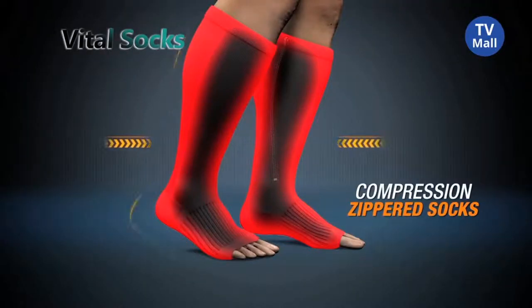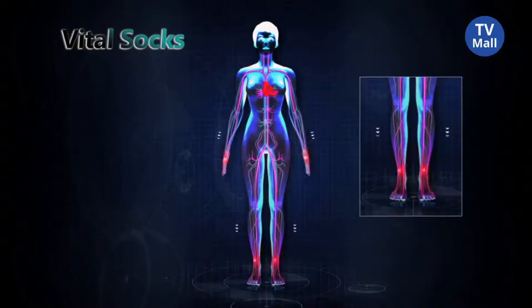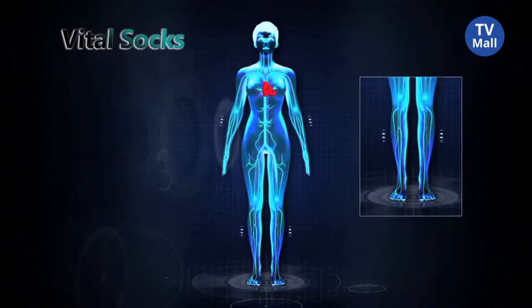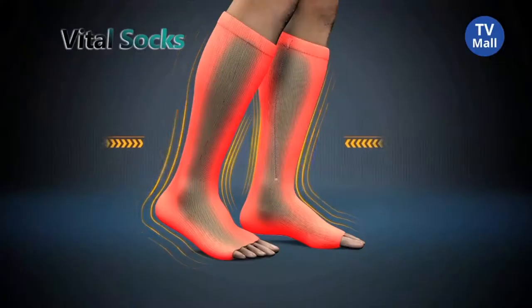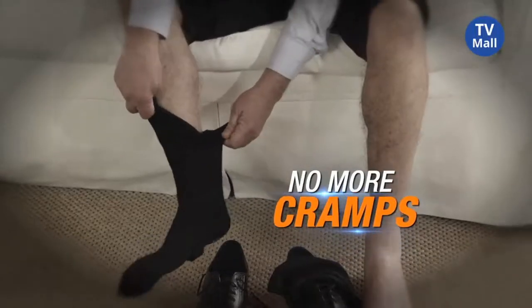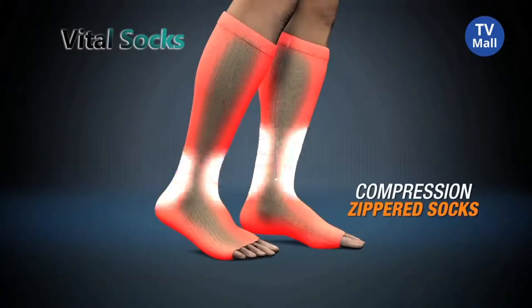What makes the use of these socks improve the way blood travels to the heart? Vital Socks are compression socks, which means that they compress on your calves, and this pressure allows the blood to flow with more ease, to go upwards instead of getting stuck, and overall making the user feel lighter, rested, and of course, preventing the formation of varicose veins. It's as simple as wearing any other socks. All you have to do is replace those for these, and you'll immediately start to feel the relief on your legs. Let's take a look at the following case.